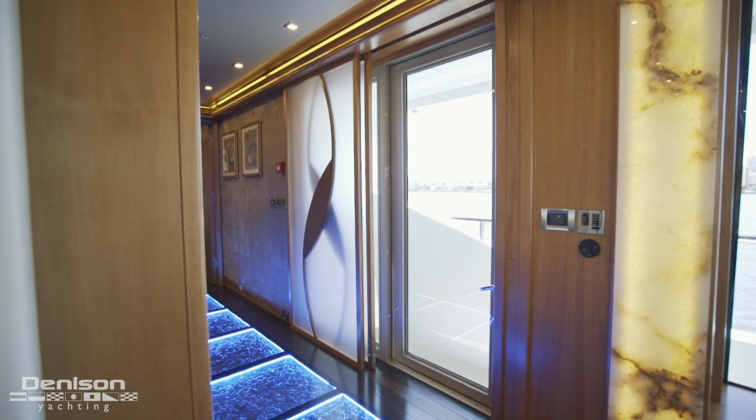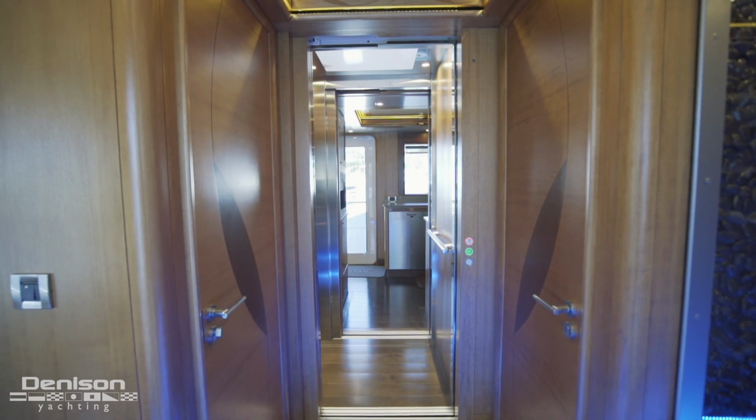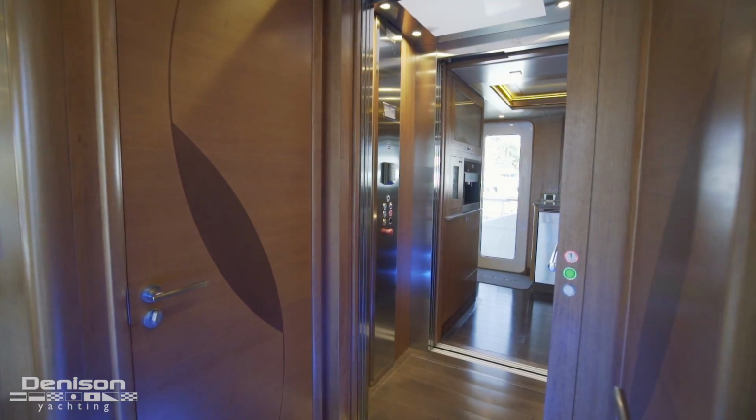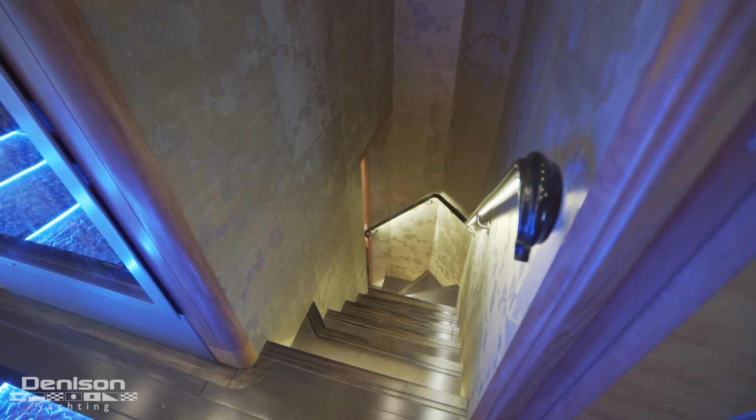To starboard is a side deck access door, which is directly opposite the midship elevator. Is there any more bold statement you can make than an elevator on a yacht? On the port side are stairs that lead below decks. We'll come back to this.